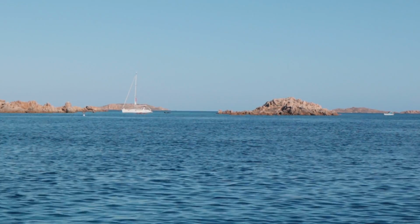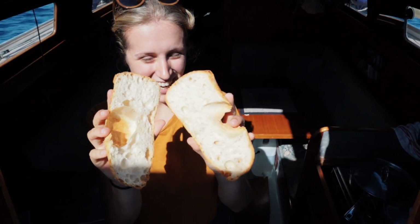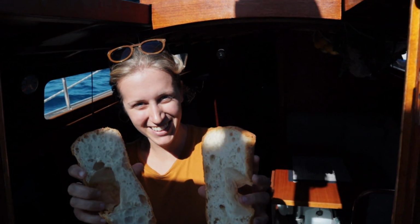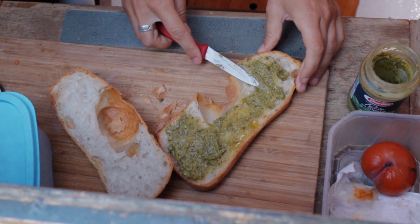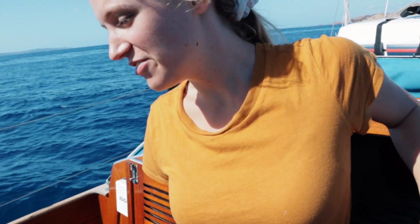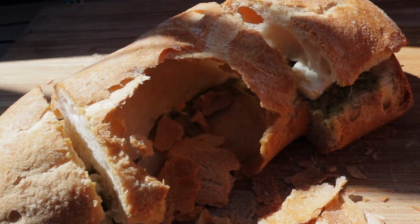We continued along towards Cecca, and I made some lunch along the way. Why? The Italians have scammed us. Oh no! I wanted a bread and I got a bubble. But a little bit of olive oil and pesto will still make for a tasty sandwich. Okay. Alright, here's a little appetizer of pesto flavored air. This is a scam! That's so funny.